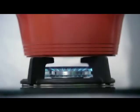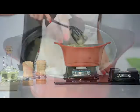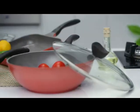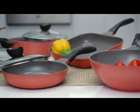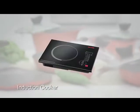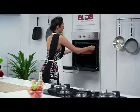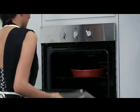The thick die-cast body is highly heat conductive, so your food cooks faster and more evenly, saving you time and energy. Alda die-cast ceramic range can be used on all heat sources, including a gas stove, induction, hot plate and barbecue grill. The casseroles can even go into the oven.